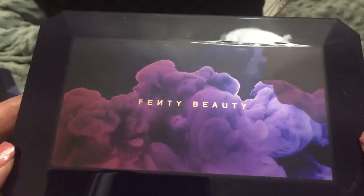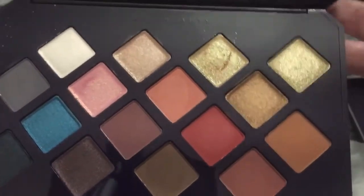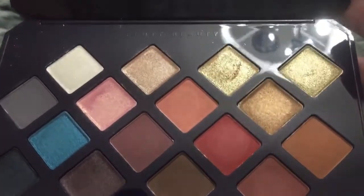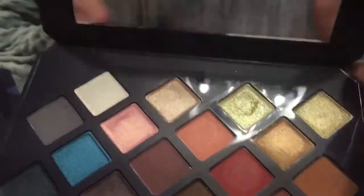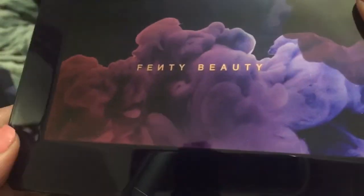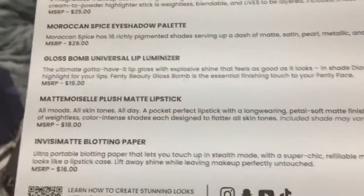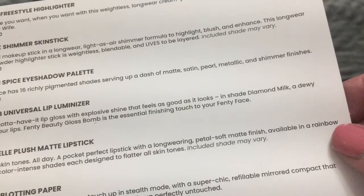Jeffree Star palette. And this is just as many shades. They were very pigmented. There was no fallout. Really well done. Very, I don't know, dense, very rich feeling. Very cool front cover. So, all in all, I like this. I didn't like the lipstick, and I didn't like the, what was that first thing? Oh, this thing.